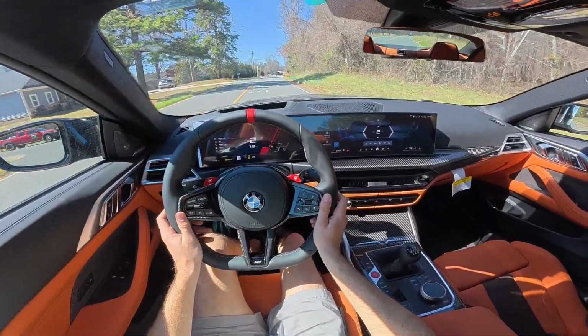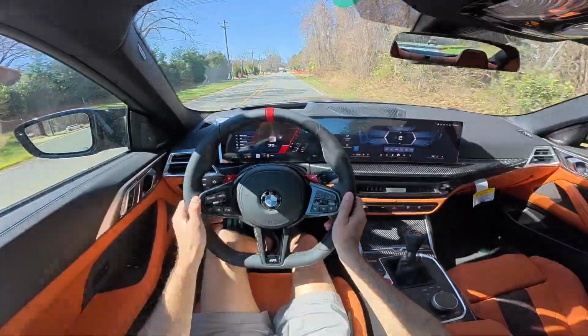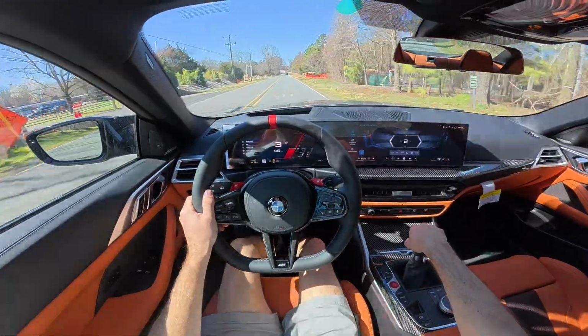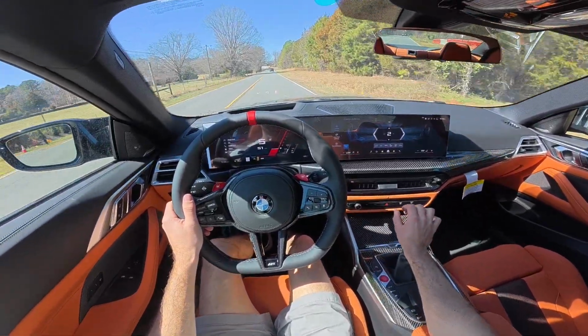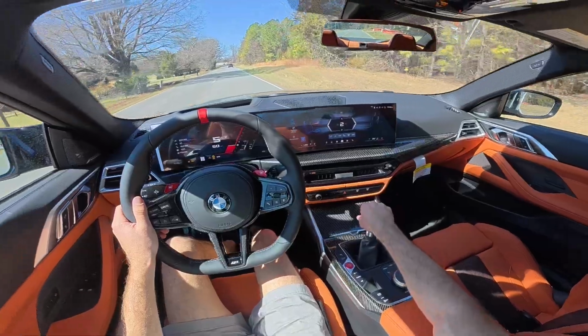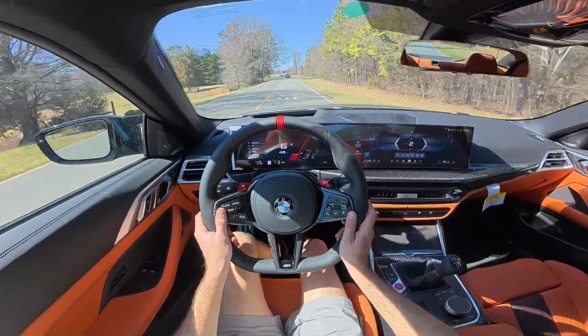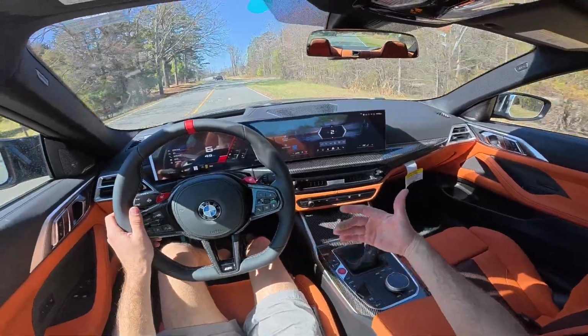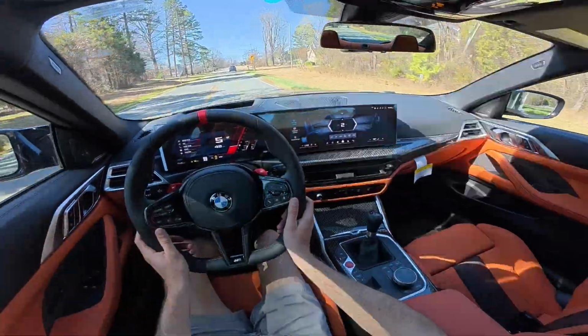And I'm still in sport mode, second gear. Here we go. And just a mild acceleration, we're up to speed. And again, the manual transmission in this feels very nice. I like the feedback that you get when you go into the next gear. Clutch pedal is super light as well. So this would make for a great luxury-focused manual coupe that you can daily drive.